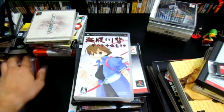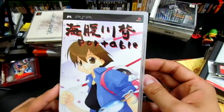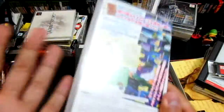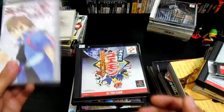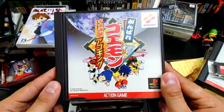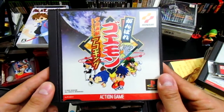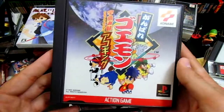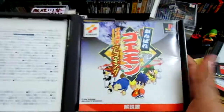Put that over here. Umihara Kawase Portable. I really like this series, but I heard that this port is pretty poorly done, so we'll have to see. I'll probably do a video about this one. Side-scrolling kind of puzzle game, cute, fun, colorful. This is Ganbare Goemon. Let's see, Uchu Kaizoku Akogingu. Okay, so like I said, Goemon game. Love this series.